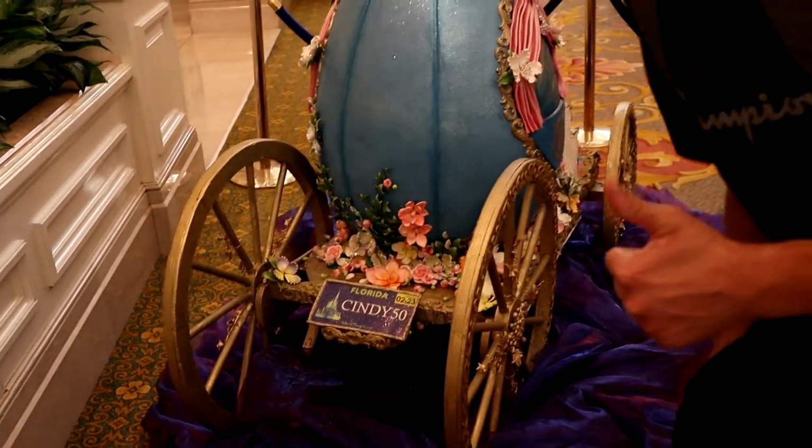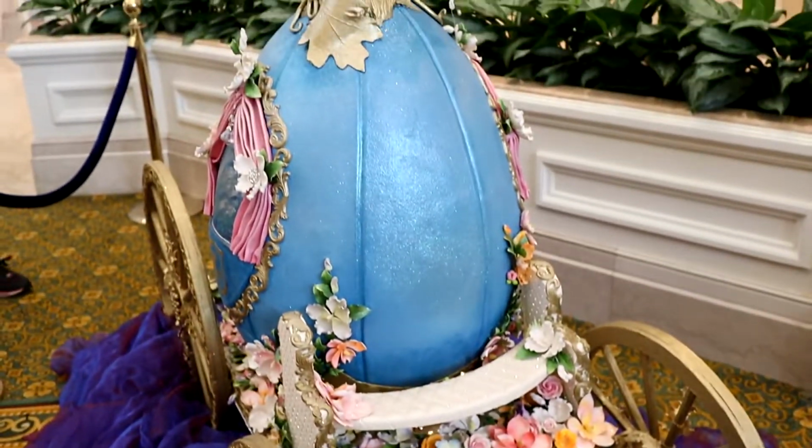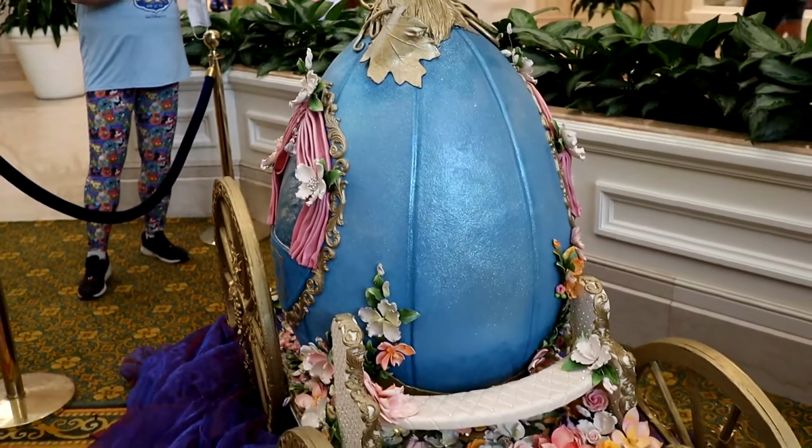Now, like I said, this is the biggest egg in here. It's the main event, and everyone's looking at it. It is pretty cool. It's not my favorite. I like the Epcot one because it has the lights and everything, but this one is a classic.